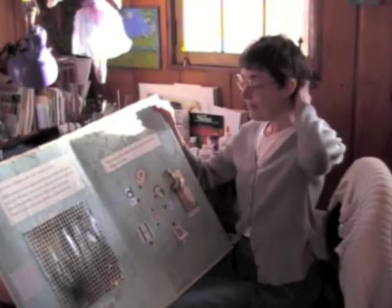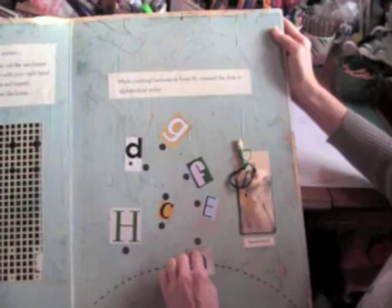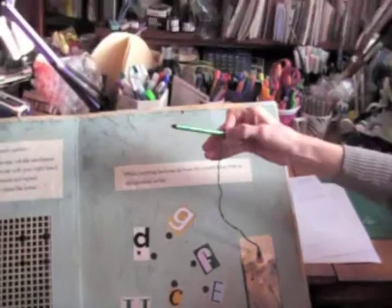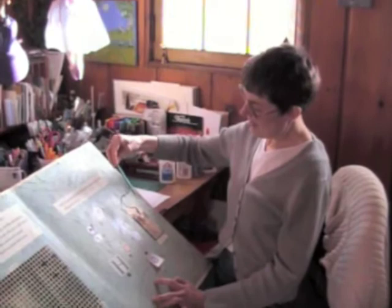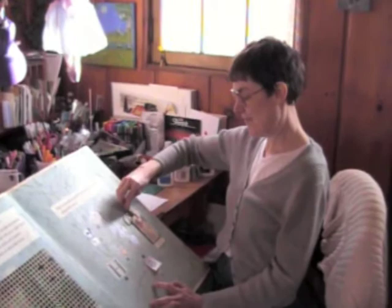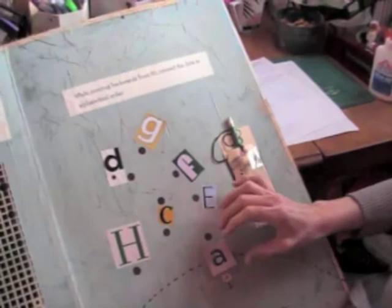Okay, what's this next page? Here's another. While counting backwards from 50, connect the dots in alphabetical order. So here we go. A. Oh, and here's your special pencil to help you. Uh-oh. Oh, too bad. It's broken. Okay, what does that mean? Well, you think that you have all that you need, and you think that you're getting enough help, but it usually isn't enough. And then here's A, but there's no B. So nothing really connects? Yeah, nothing really connects. Not everything, but sometimes.